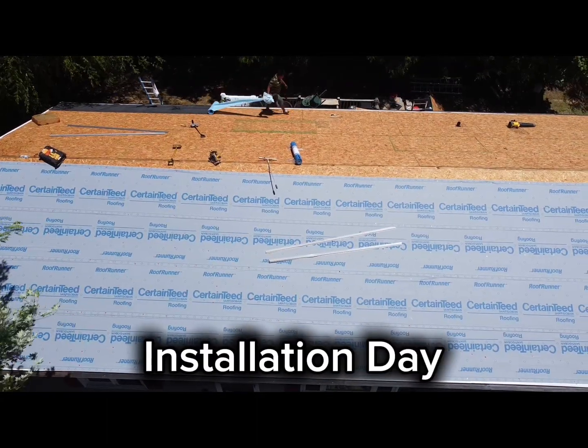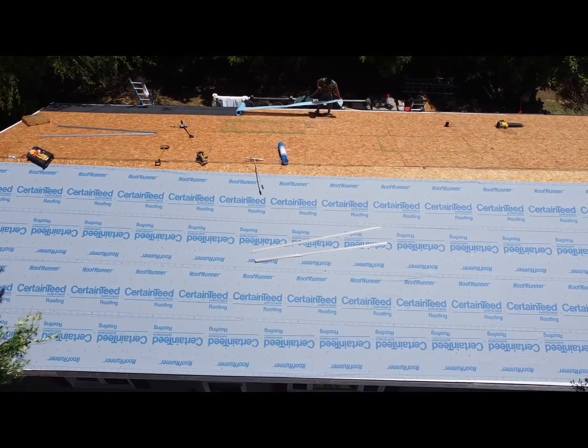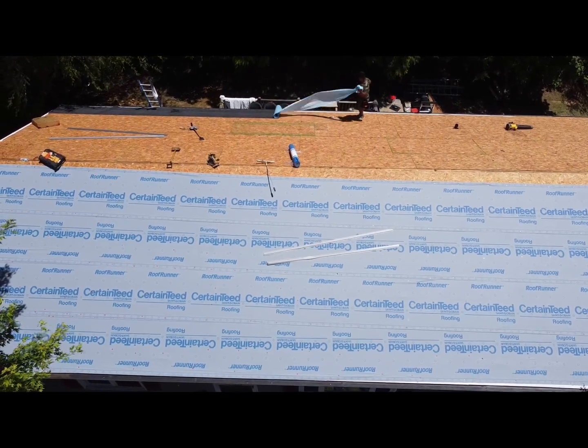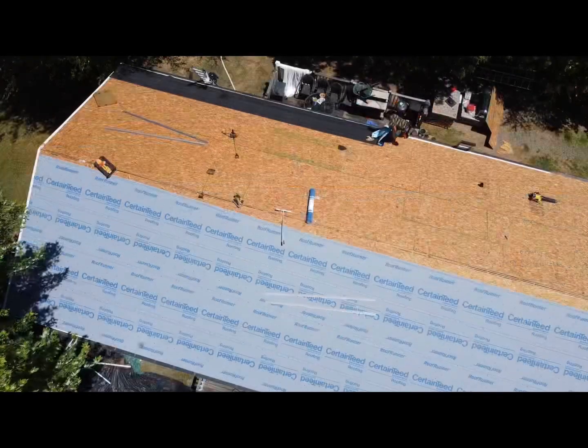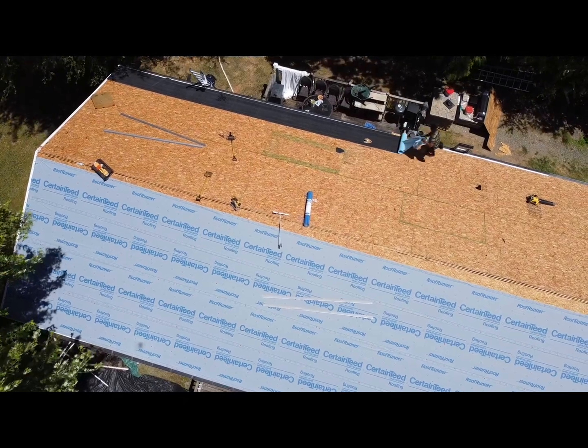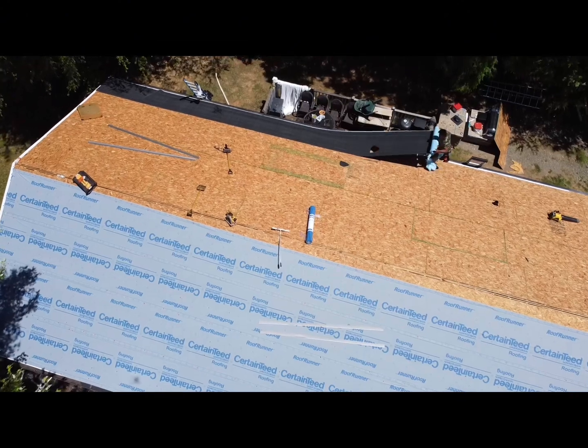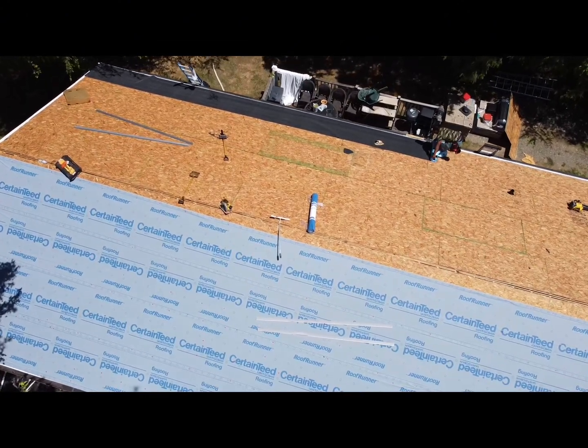Here we are on installation day. All of the old shingles have already been removed. We are currently installing the ice and water shield on the one side of the house. The underlayment and drip edge have also been installed on the other side of the home, along with the ice and water shield, which has also been completed.